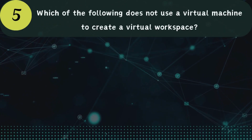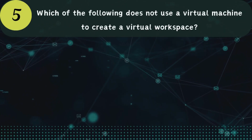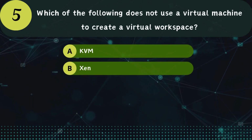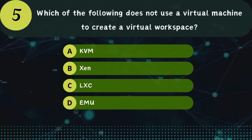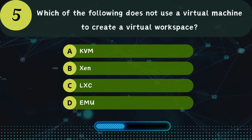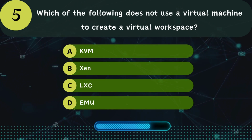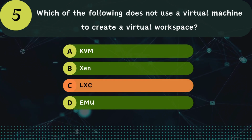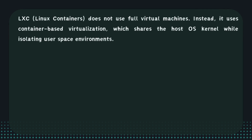Which of the following does not use a virtual machine to create a virtual workspace? Linux Containers does not use full virtual machines. Instead, it uses container-based virtualization, which shares the host OS kernel while isolating user space environments.